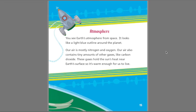Atmosphere. You see Earth's atmosphere from space. It looks like a blue outline around the planet. Our air is mostly nitrogen and oxygen. Our air also contains tiny amounts of other gases, like carbon dioxide. These gases hold the sun's heat near to Earth's surface, so it's warm enough for us to live.